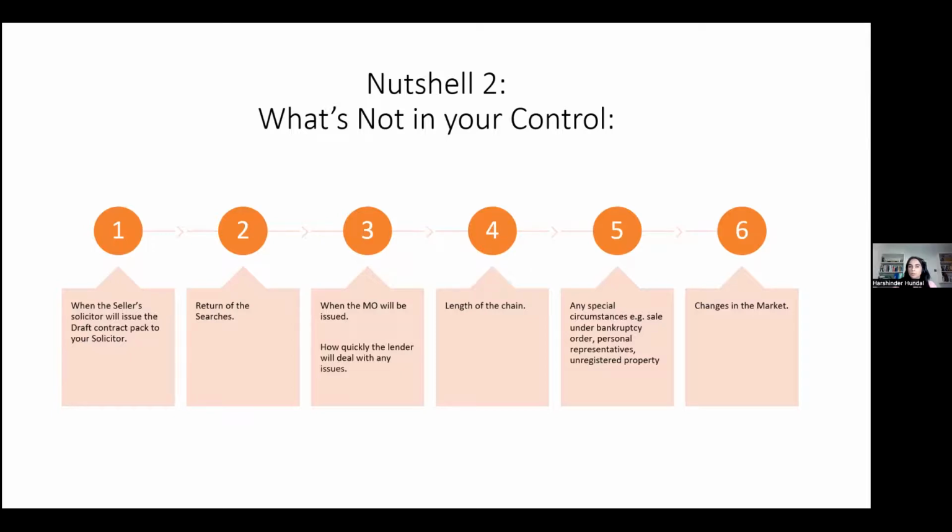Something else that's not in our control is when you're in a transaction and there's an issue that needs to be reported to the lender. Well, we don't know how quickly the lender's going to deal with the issue. And if they've got umpteen other inquiries because they're particularly busy at the moment as well, then it can take longer to get their green light to proceed.